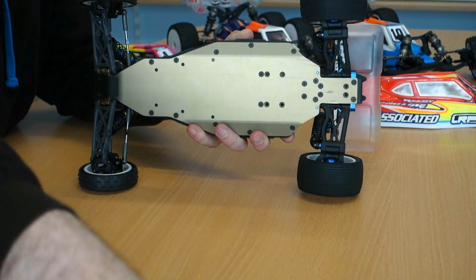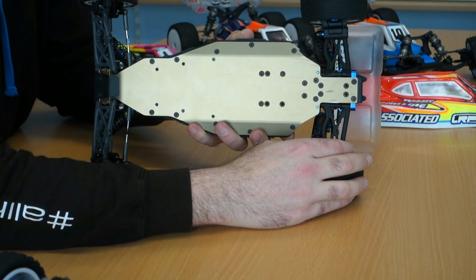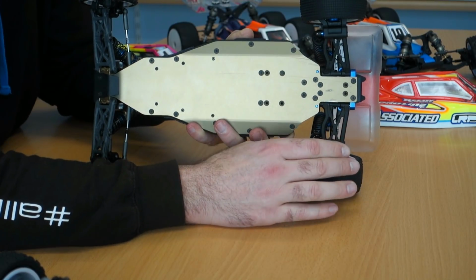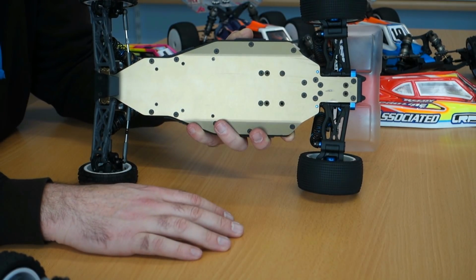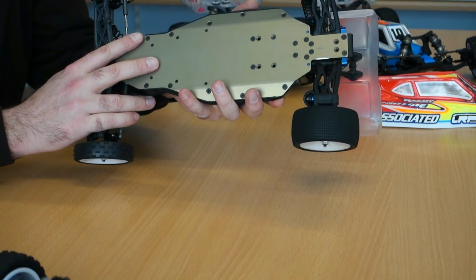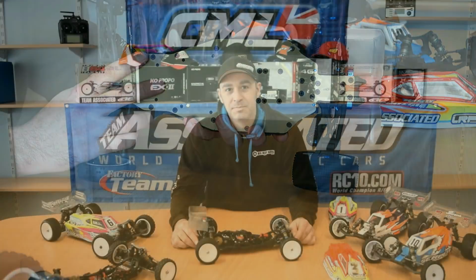And I believe that's just going to make the car easier to land, easier on your high-speed corners. It should give you a bit more durability as well. Not that there were any durability issues with the old ones, but if they're a bit thicker material, that's obviously going to give you slightly more durability on there.